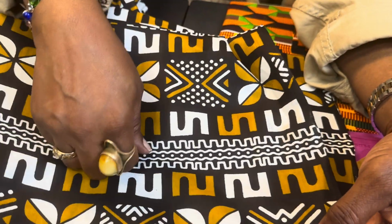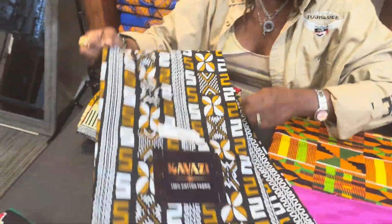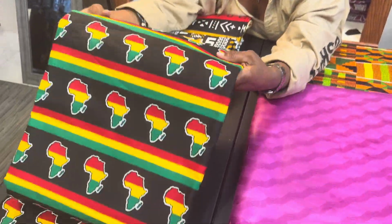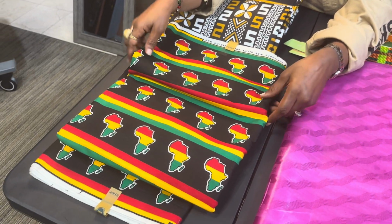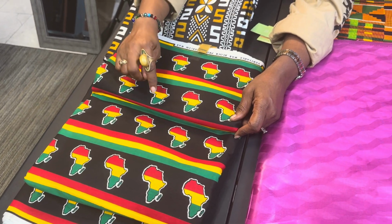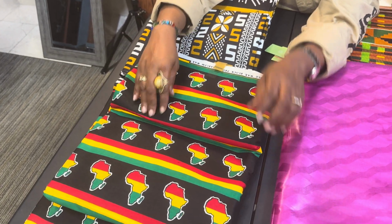A lot of work, a lot of labor, very good cloth. We call it a no-brainer piece, okay? So let's get this folded back up here. Our very own African, the map of Africa, not forgetting Madagascar. Most of the time when you see Africa, you don't see Madagascar. If you got a real African print, it will always have Madagascar on the fabric, okay?